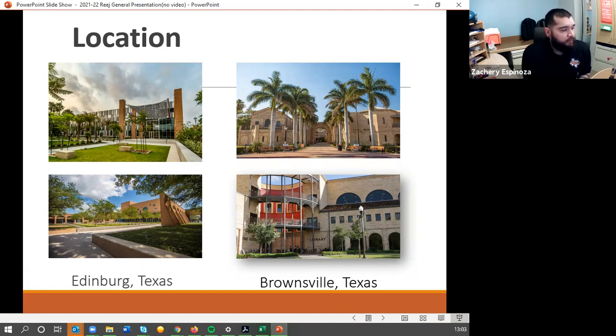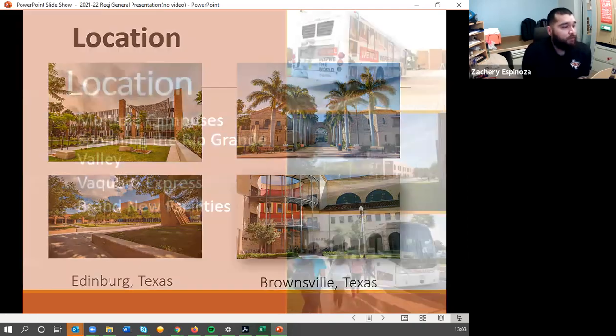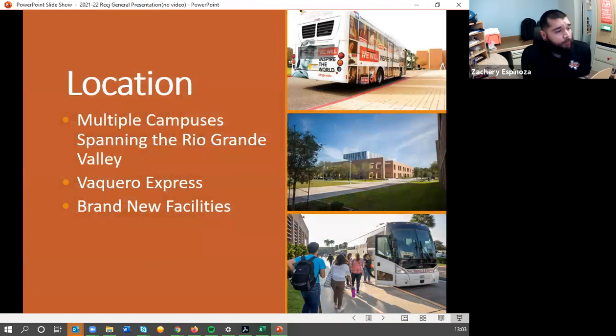And what's fun about the sub-locations is that students are able to travel to them for free. We have what is called a fleet of shuttle buses called Volcano Express. The majority of our students are from the Rio Grande Valley. So students are able to park in these sub-locations and then take buses to our main campuses, Edinburg or Brownsville, depending on what side of the valley each campus is on. Students are also able to take classes in both Edinburg and Brownsville. If you see on the bottom right, we have a charter bus. That charter bus, all it does all day long is go back and forth from Edinburg to Brownsville.